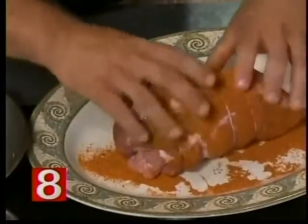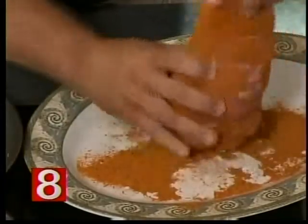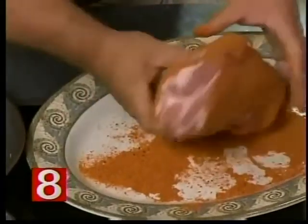And the idea is when you sear the meat, it holds the juice in, and that's what gives it the flavors, is having all the juice in the end product.